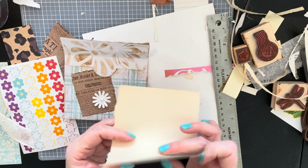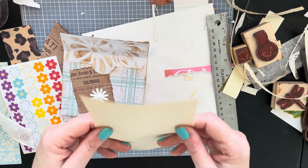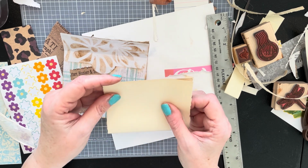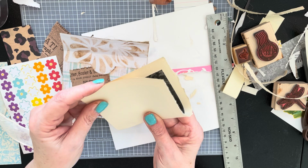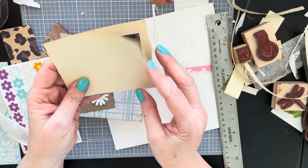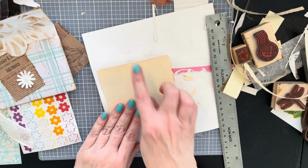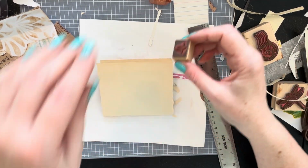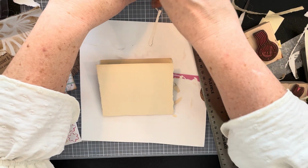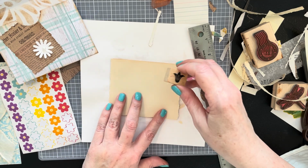So if we fold it in half though, look at that, that's gonna be perfect to fit in there. So we're gonna fold it like this, and I don't think I'm even gonna ink it because it has some of the natural sepia tones. But we are gonna put a pretty little stamp up here like we like to do. Use our little tulip stamp. Just so that when you look in here, there is a pretty little image in the very front.